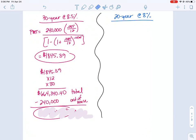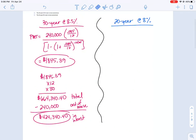The house costs $240,000, so that's the cost of the house. So let's subtract that from the total, and that'll tell you how much you're going to be paying in just interest, how much is going to go to the bank. And so we end up getting $424,340.40 in just interest.